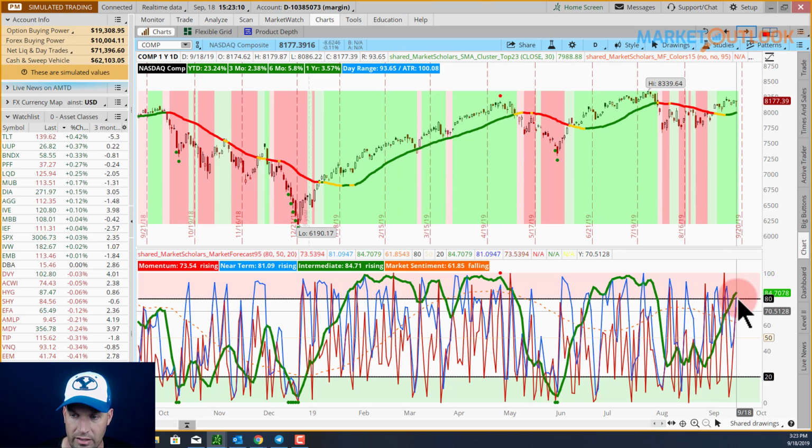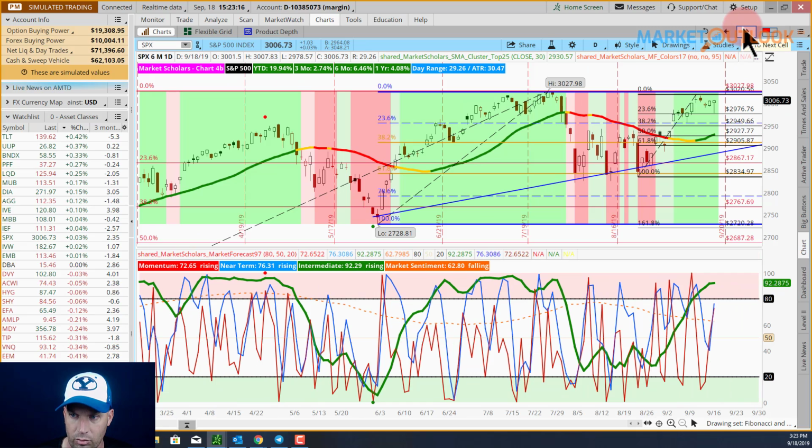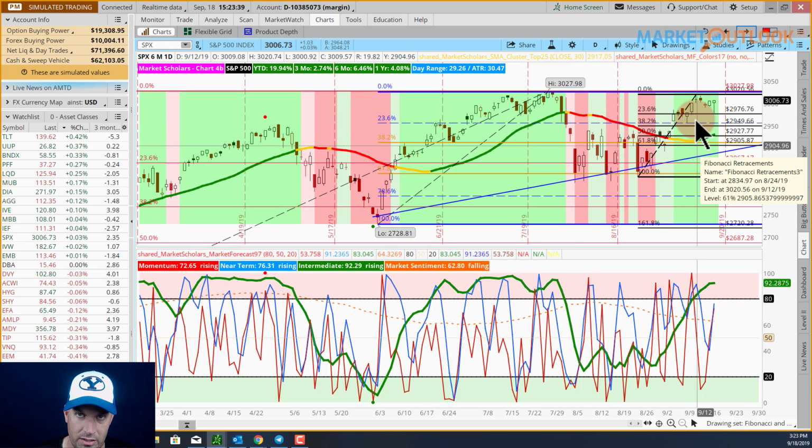In fact, the NASDAQ came really close to an oversold cluster here, which would not be a bad thing. The S&P came close to an oversold cluster over here as well, and getting the oversold cluster at the beginning of an intermediate run. Now, we did come close. It was actually on this day that we came the closest, and we had a yellow line. That would have been a very, very rare oversold cluster with a yellow line. They usually at least coincide with the first green day.